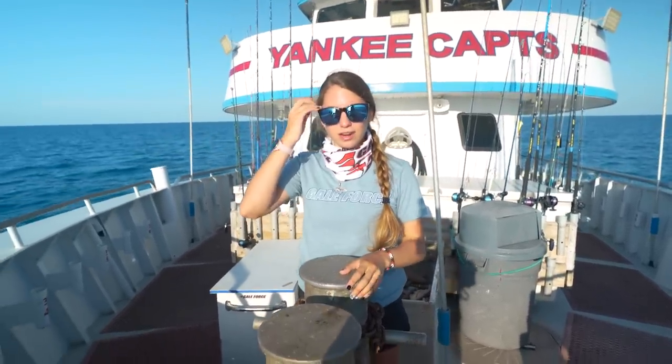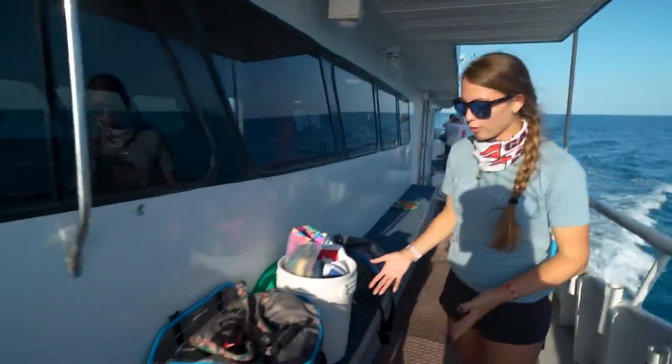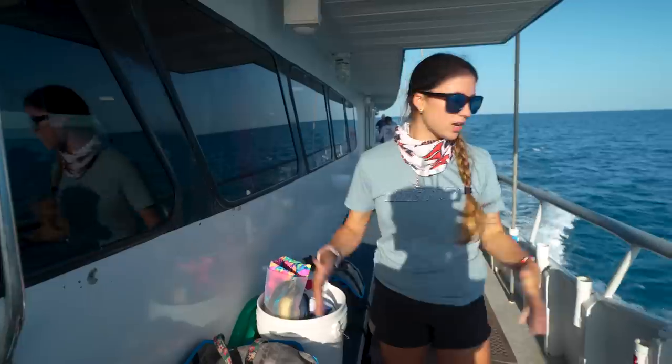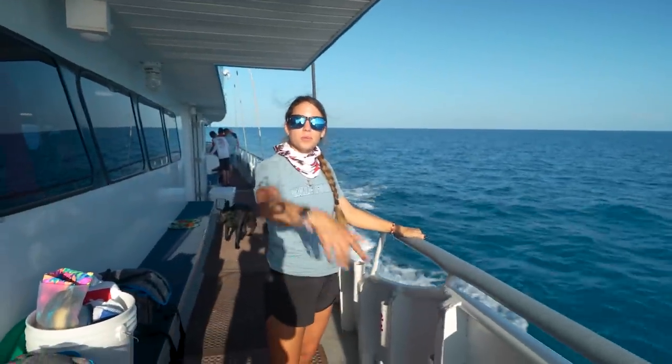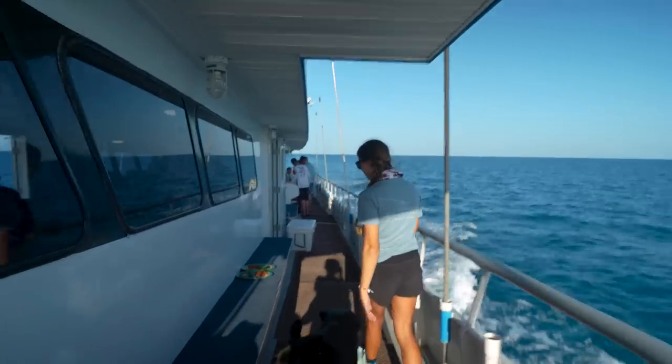All right, so we go check out the food. Go for a walk. Let's go, Bear. This is some of our tackle. We haven't officially formally set it up yet, and then we'll be fishing slow pitch jigging on the bow, maybe do some bottom fishing. Kona, don't eat the food. She was checking the food out.